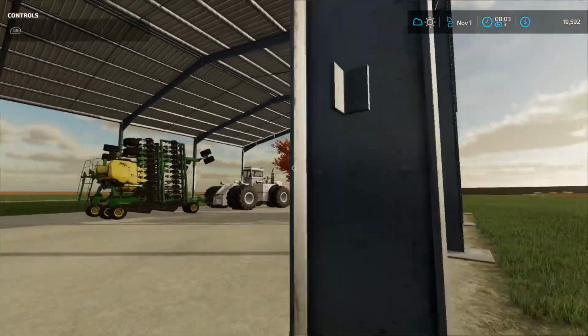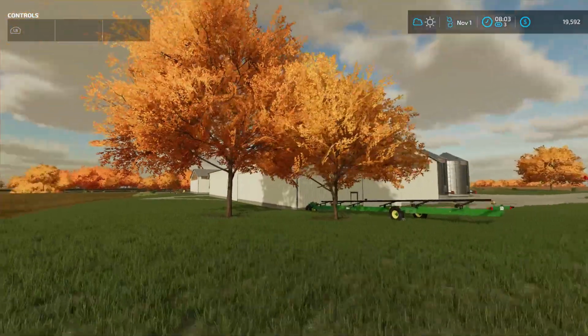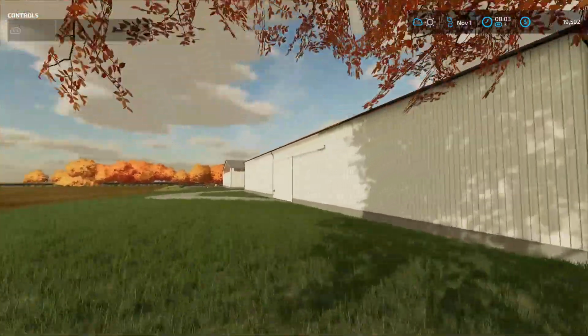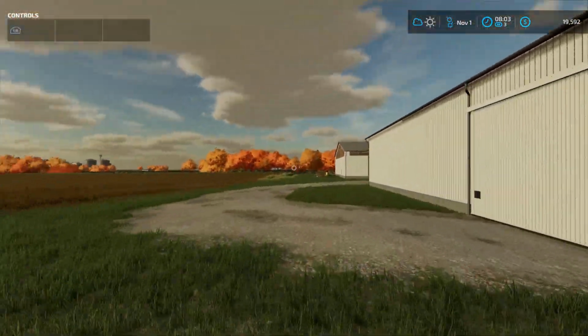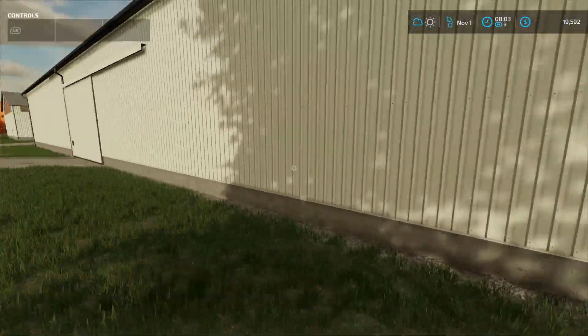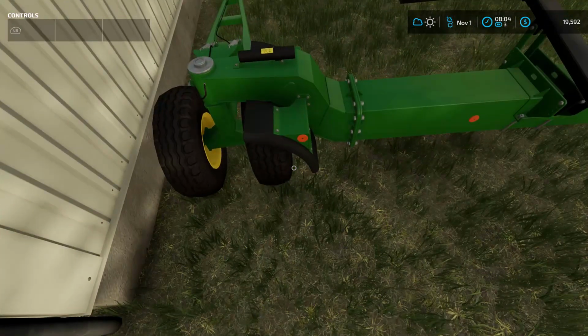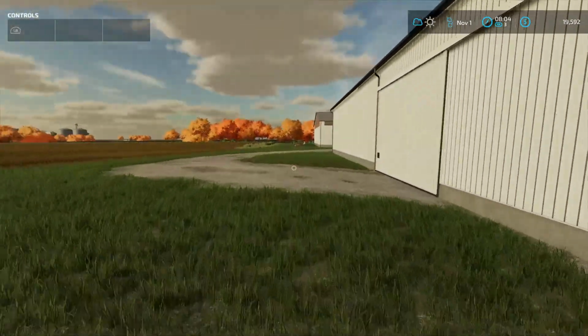And where did I put the 50-foot header? Oh, it's there. It's behind the machine shed. Okay. Yeah, that trailer is, I'm not a fan of this trailer at all. It doesn't like to keep the header on it. All right, guys.